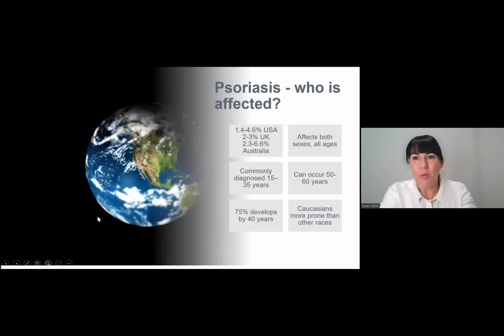So it's quite interesting. When we're looking at psoriasis, 1 to 3% of the world's population actually suffer with it. In America, it's 1.4 to 4.6%, UK 2 to 3%, and Australia 2.3 to 6.6%, which is quite high. It can affect both men and women, and it commonly comes in the ages of 15 to 35, but it can also onset at 50 to 60 years of age. 75% of sufferers, though, get it by the time that they turn 40. And it seems to be a condition more common in Caucasian skin than in other races.